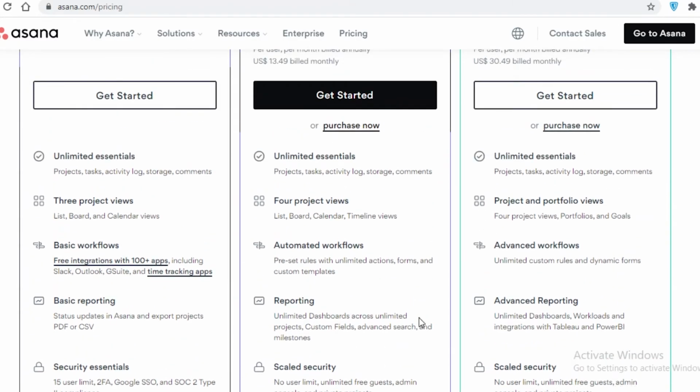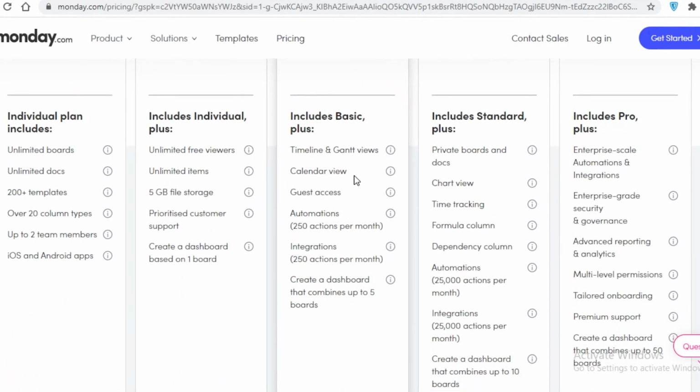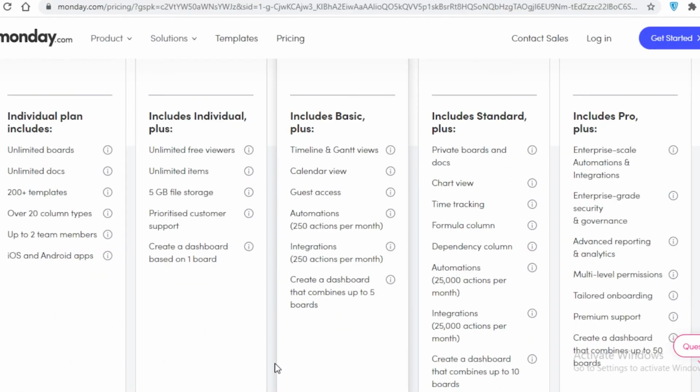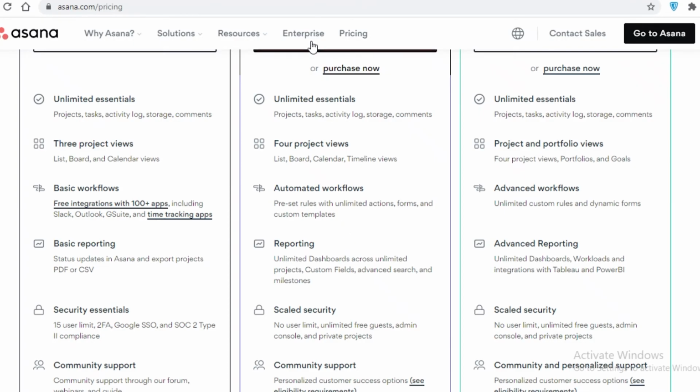If we were to compare this with the Monday.com standard program, which is billed at $10 a month, but $30 if you bill it annually, it only provides you with calendar views, guest access, and around 250 automations per month. However, on the premium version of Asana, you get preset rules with unlimited actions and forms. So you have almost unlimited automation on Asana, compared to Monday, which only provides you with 250 actions per month. That can run out very easily if you're working on a larger project. You can also only integrate 250 actions per month on Monday.com. However, on Asana, the integration is also unlimited.